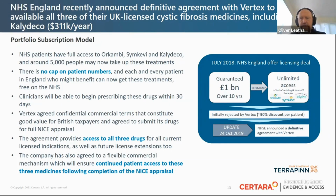NHS England, and I'm sure everybody knows about Netflix. I'm sure everyone's been using a bit of Netflix during lockdown. I know I have. NHS England and Vertex, I think, is a great example of this in cystic fibrosis.